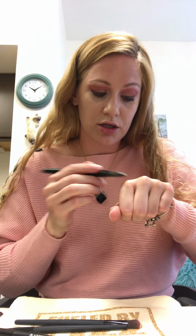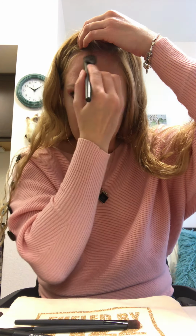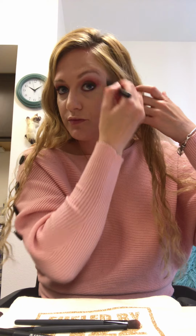Say you drop too much of your eyeshadow, like you do kind of a loose application and it falls onto your cheek, or you mess up with your eyeliner and you want to start over. That way you're not having to start all over.